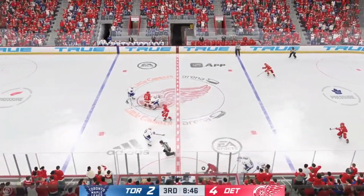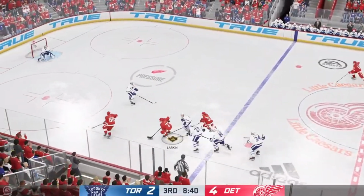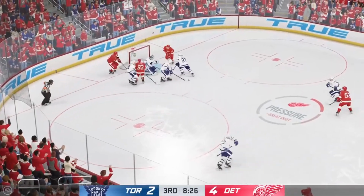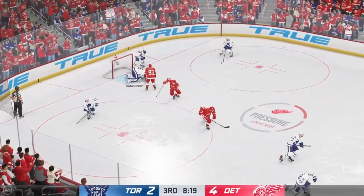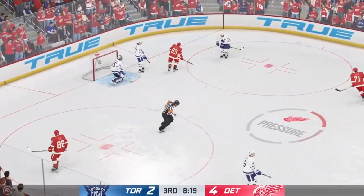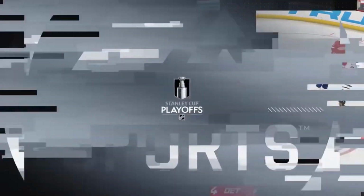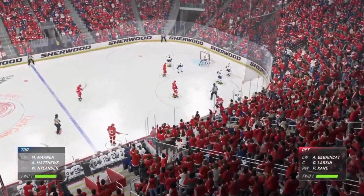Picks up the puck in his own end. Quick pass to Kane. Larkin's looking to complete the hat trick. He's got two in the game. He's looking for his third. Oh, what a stop by Samsonov! As a goaltender, you want to make yourself as big as possible, and that's exactly what he does right there and just takes away the net.